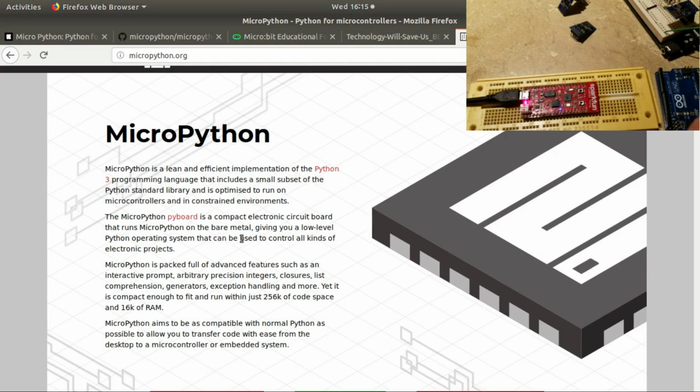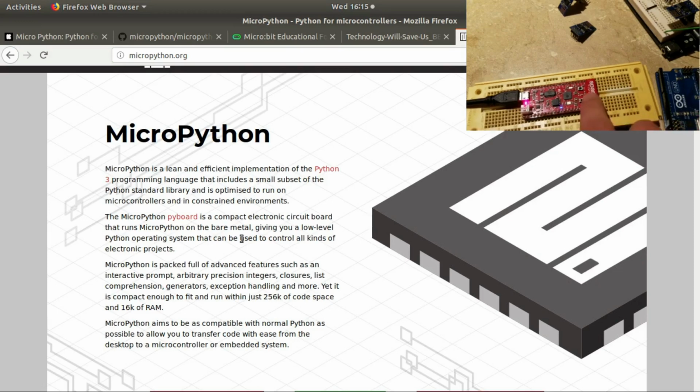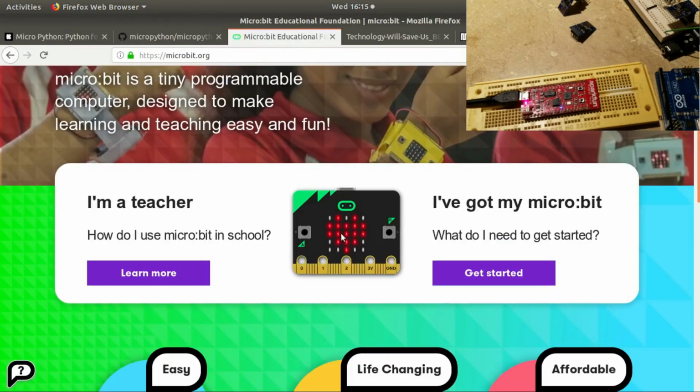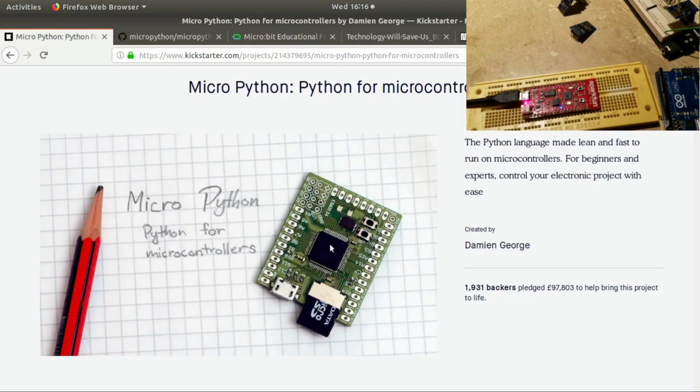In addition to the ESP boards, we also saw this Pi board, which Damien George created himself, and I believe it is an ARM M0 Cortex, or, well, the newer ones might have a different ARM on there. And of course the micro:bit, and that uses a, let's see, what are they called? Nordic chipset. So those are the main ones that support MicroPython right now. But in the future, totally expect that as popularity picks up even more, more and more boards will be able to run MicroPython.